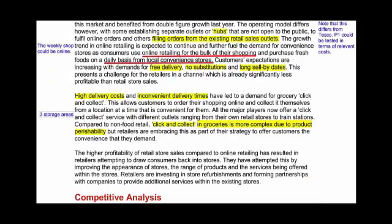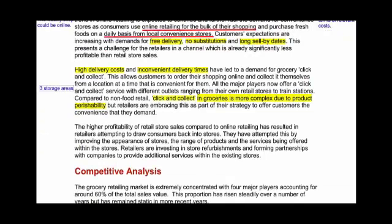We mentioned that the retail stores were more profitable because you didn't have those delivery costs and so on. And here we've now got the stores trying to draw the customers back. So attempting to draw the customers back into the stores has been a characteristic of what's been going on. And here we're able to go back to our marketing mix because here we get additional points that we can add. Retailers are investing in store refurbishments and forming partnerships with companies to provide additional services. This is all part of the marketing mix.